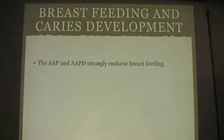Okay, next. I'm asked about this all the time, and I will say the American Academy of Pediatrics and the American Academy of Pediatric Dentistry strongly endorse breastfeeding, okay? It's a natural process. It is absolutely 110% encouraged. And breast milk by itself is not necessarily cariogenic, like it doesn't necessarily cause as much decay, but it does have some sugars in it. So, next.